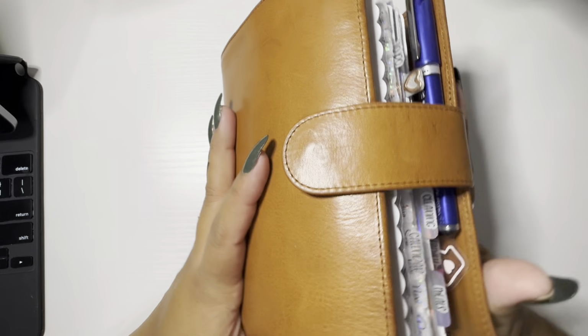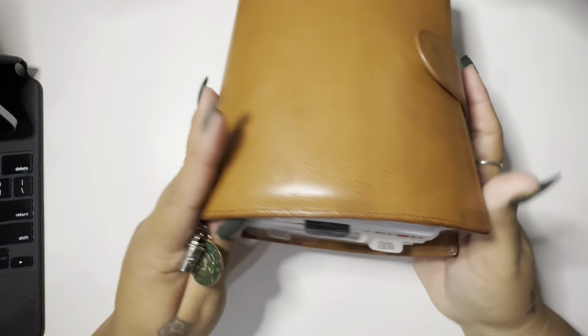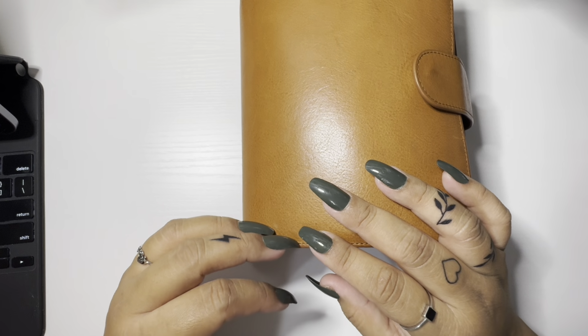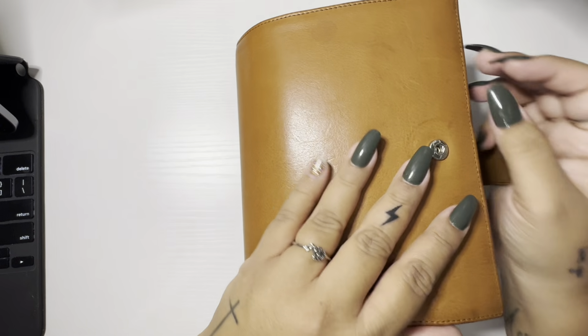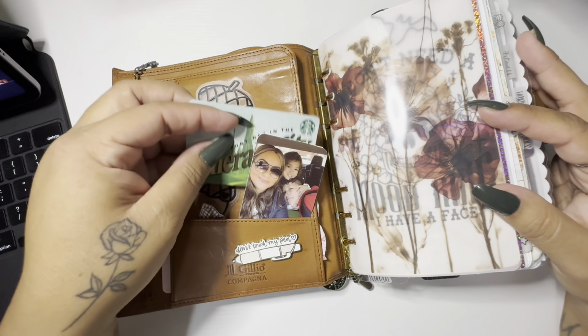Today we are going to do a plan with me in my rings planner. Mila says hi. Hi. So I'm still in this Gilio with Franklin Covey compact inserts.